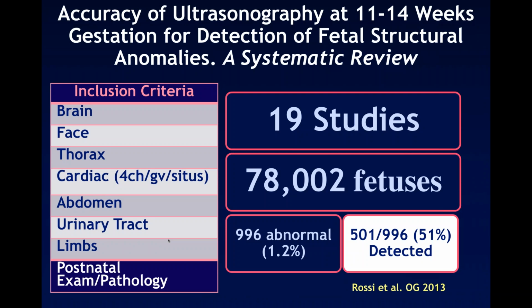Now, Rossi et al. did a recent review in 2013 where they looked at the accuracy of ultrasound between 11 and 14 weeks for the detection of structural anomalies. And the inclusion criteria included a systematic evaluation of the brain, the face, the thorax, the cardiac system, the abdomen, the urinary tract, and the limbs, and they had to have postnatal exam or pathology to be included in this series. But overall, in these 19 studies of 78,000 fetuses, a little over 1% were abnormal. And ultrasound in that gestational age window was able to detect 51% of these structural abnormalities.